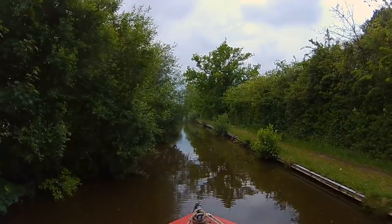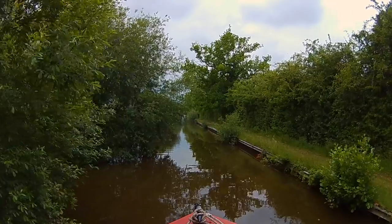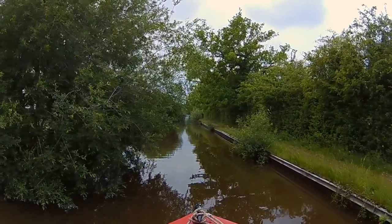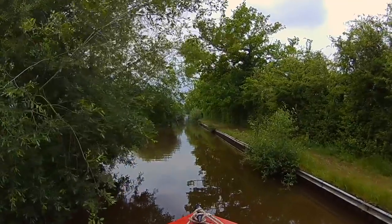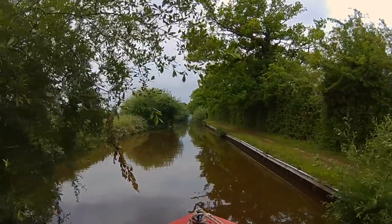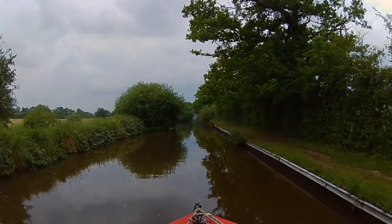The canal really is rather overgrown in places around here. Yep, watch stuff on your roof.